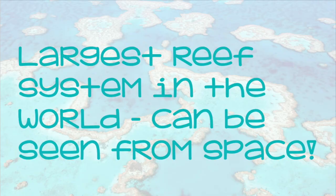It has approximately 2,900 individual reefs and 900 islands, probably even more. It is the largest reef system in the world. It can actually even be seen from space, and it's about 1,616 miles, or about 2,600 kilometers in length, which is about the size of 70 million football fields. So if you can imagine 70 million football fields laid out next to Australia in the water, underwater, that's about the size of the Great Barrier Reef.